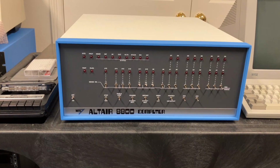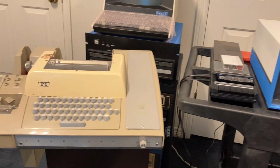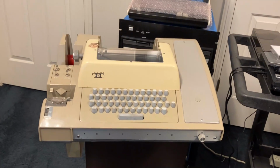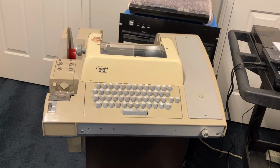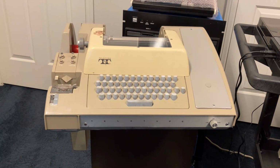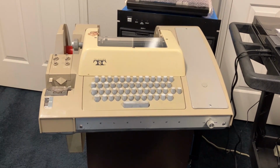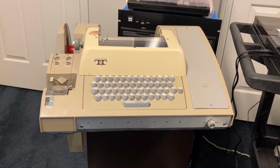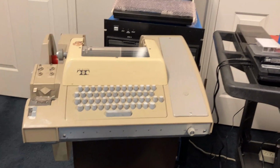All right, so if you had an Altair back in its earliest days, most likely your operator console was one of these, Model 33 teletype, and you would probably use the paper tape that was on that for loading and saving programs. Unfortunately, getting one of these teletypes in good condition and then keeping it that way to run long enough to do several hours of punching and loading tapes is not easy. So this is probably not going to be a feasible alternative for most of us.